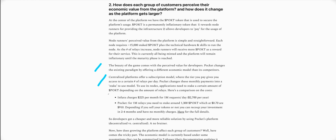Here's a comparison of the cost between one of the biggest competitors, known as Infura, which is very centralized and, in my opinion, not great for the future of Web3. Infura charges $225 per month for 1 million requests a day, which is around $2,700 per year. Looking at Pocket, for 1 million relays you need to stake around 1,300 POKT, which at the time of writing this article was 70 cents, and it's now sitting around 56 cents, which is around $910.